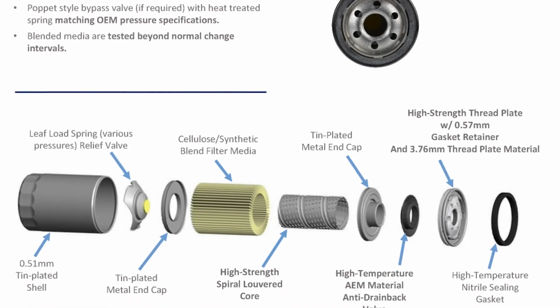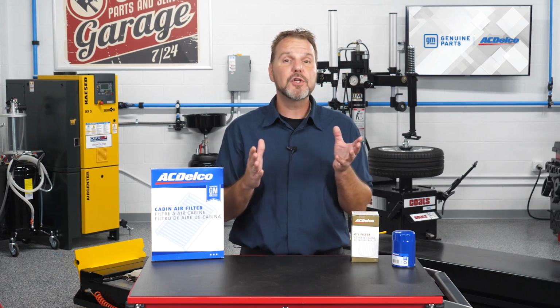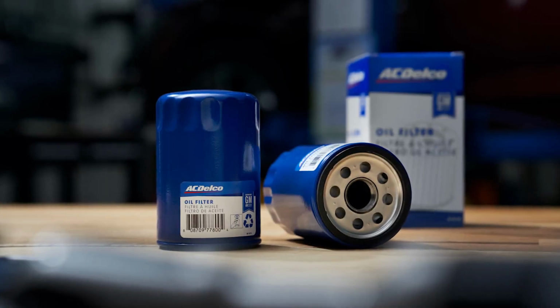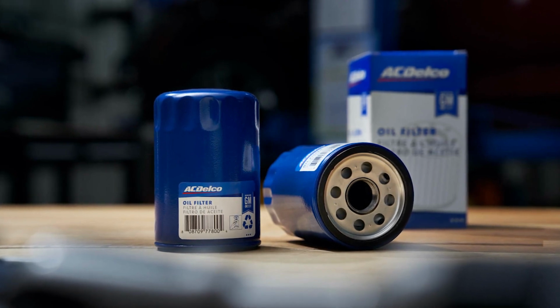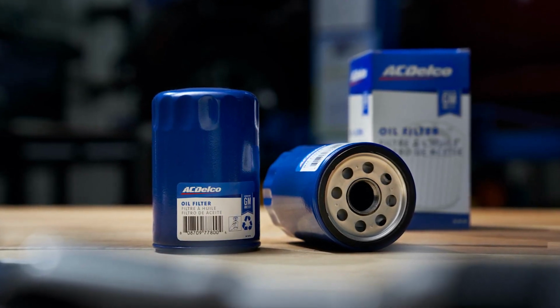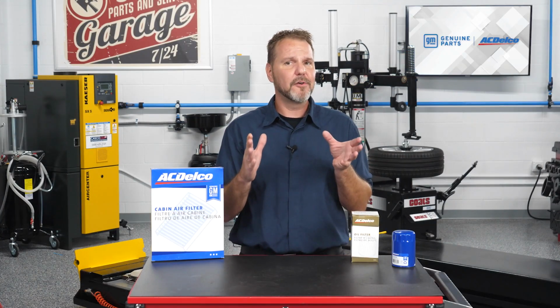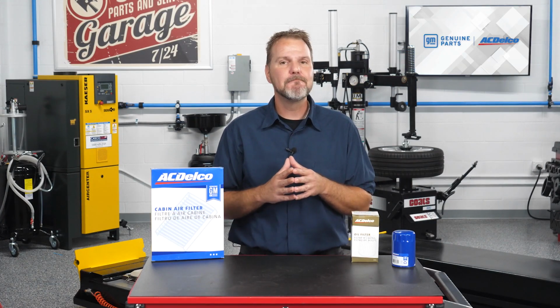Pressure is always a force on filters. Increased pressure from cold starts and high RPM operation put pressure on the external and internal components. As a result, the E-design core of the standard filter has a 50% higher collapse strength to withstand forces that could cause competitors' filters to collapse internally.